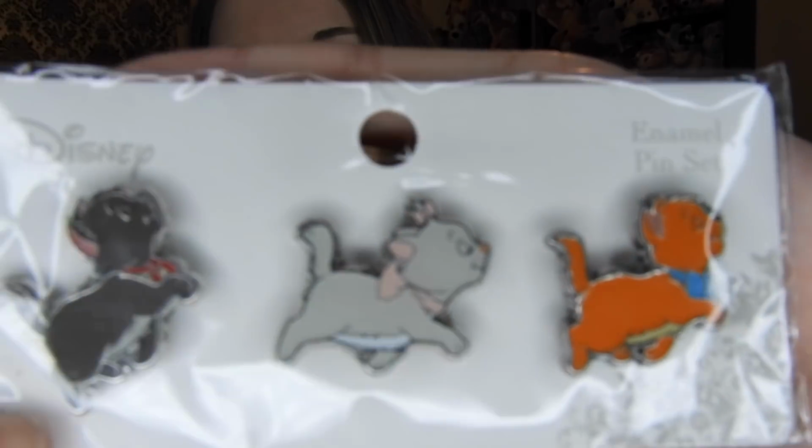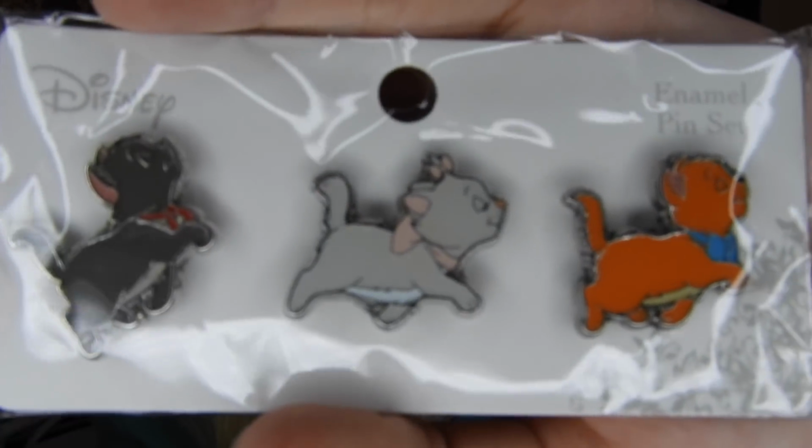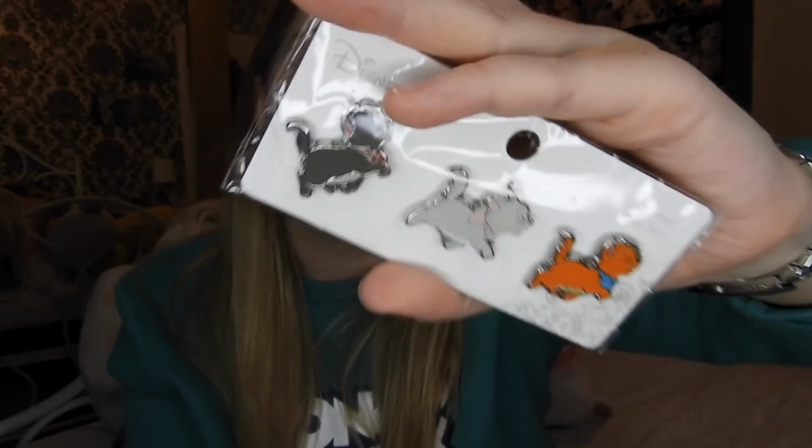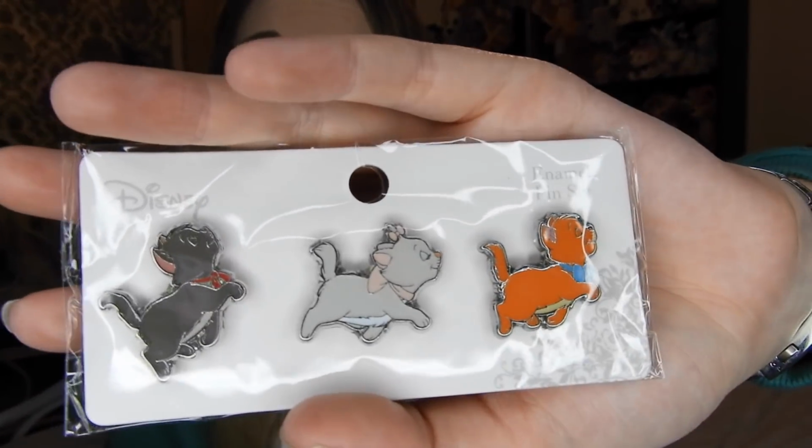Even though it wasn't sold in Disney World. But they are the Aristocats pins, so there is obviously Marie, Toulouse and Berlioz, and they're really cute. You know, I like Aristocats, so I had to have them, and they were $14.90.